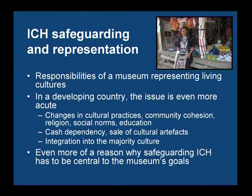So finally, to conclude and wrap up, there are a lot of responsibilities when working at a museum that represents living cultures. We do have to be careful, as outsiders, how we try to portray these communities that are still in existence. I would say in some places it's great that we have people from those communities who are able to be part of the museums, but in other cases that's very difficult.